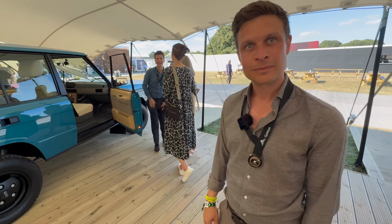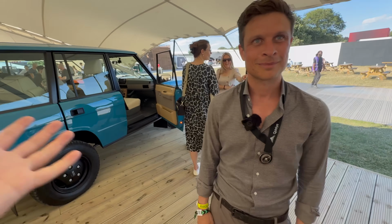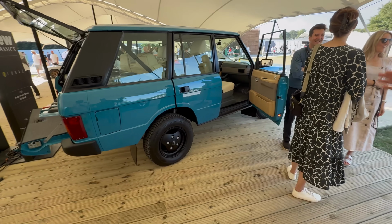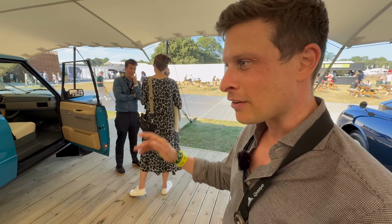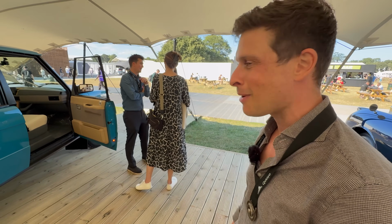Hey, David. Hi, how you doing? Hey, thanks for taking the time to show us around both of these vehicles. I am a Range Rover enthusiast, so I want to see this. Yeah, we can start with the Range Rover then. Also noticing it's left-hand drive, so what's up with that? Yeah, this one's going out to the States. It's going to be driving around Miami pretty soon.